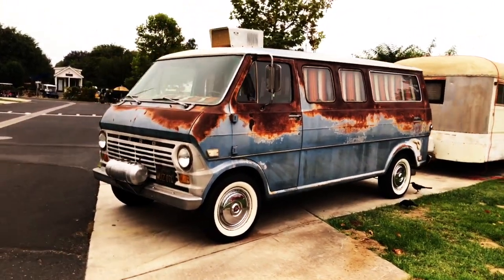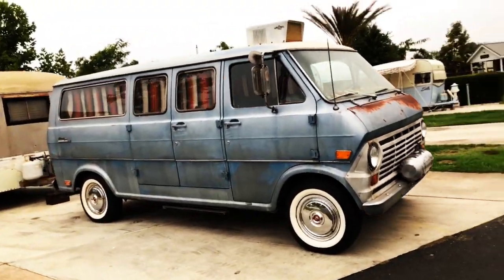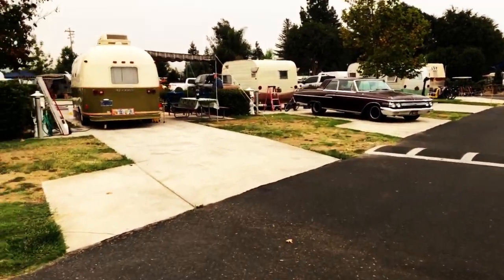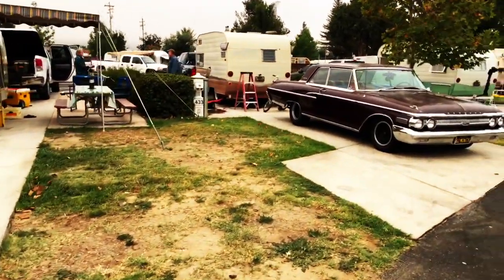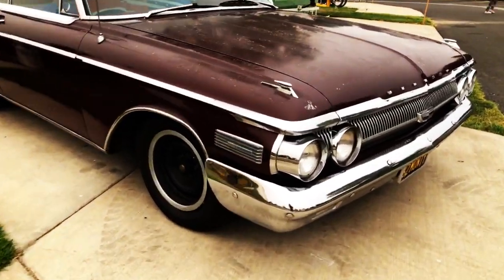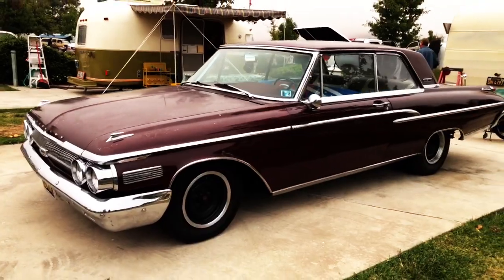Yep, David wore his boots all day yesterday. He was looking very dapper. A little less rust on this side. Love that. Here's a really cool Mercury over here. I forget what year this is. There's another Argosy there. Check out this Mercury. He bought this back east. Yeah, that's sweet. It's a beauty.